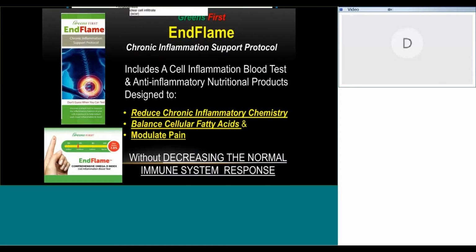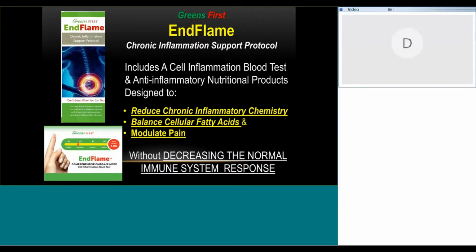You see, the chronic inflammation support protocol is going to include both the cell test, inflammation test, and the anti-inflammatory nutrient products. And what we're hoping to do with this is designed to help reduce chronic inflammatory chemistry, help balance the cellular fatty acids, and help modulate pain. And we're going to do it all without decreasing the normal immune system response, something that pharmaceutical drugs are trying to figure out how to stop the bad eicosanoids and keep the good, and so far it doesn't. We're going to stay focused on this, on nutritionally how to do this right.